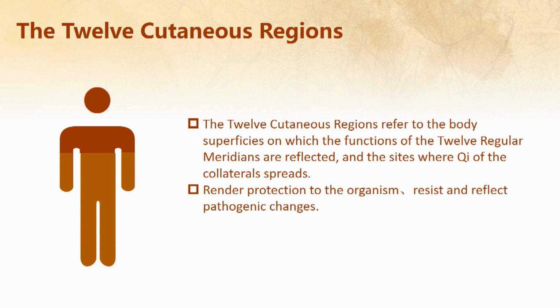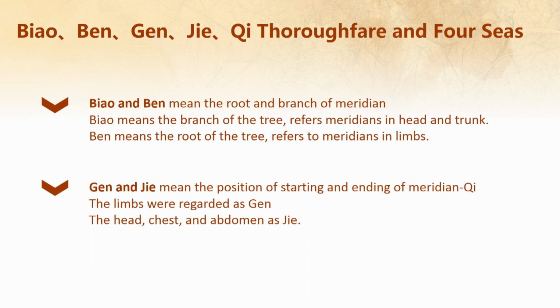The 12 cutaneous regions. The 12 cutaneous regions refer to the body superficies on which functions of the 12 regular meridians are reflected, and the sites where qi of the collaterals spreads. The cutaneous regions are within the dominance of the 12 regular meridians, since they are the most superficial part of body tissue. We will talk about biao ben, gen jie, qi jie, and the 4 seas.